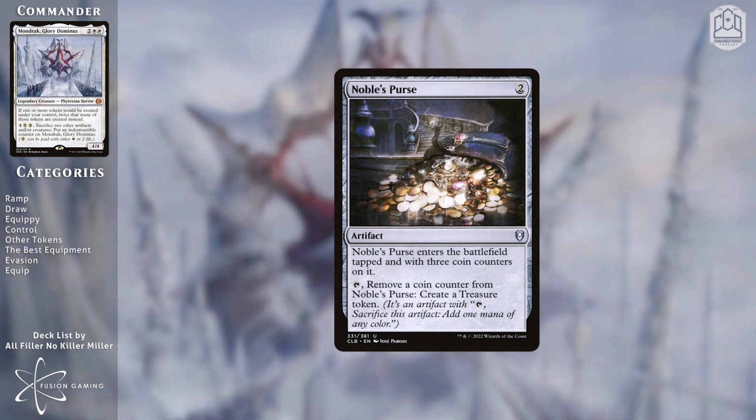I'll tell you. It comes into play with 3 coin counters on it. You can tap it, remove a coin counter, and create a Treasure token. It enters the battlefield tapped. It's a 2-mana rock that makes Treasure tokens. But actually, it makes double Treasure tokens. That's right. And if we got into Proliferate, we could just have a 2-mana rock forever that gives us 2 mana.